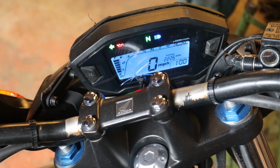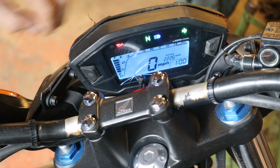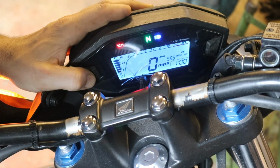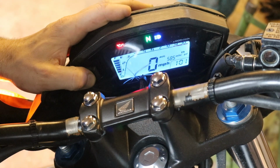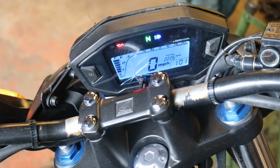Oh yeah. It's got 2,200 miles on it. Oh, it doesn't tell me the miles per gallon. 58.5 miles per gallon is what it was getting. Oh my God, that is fantastic. 58.5, man. Total mileage 2226. That's awesome.